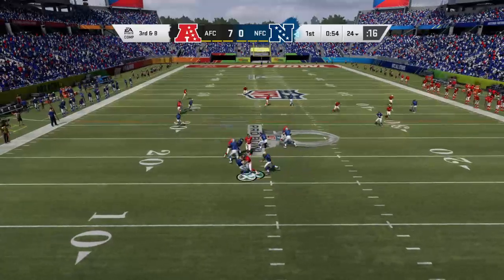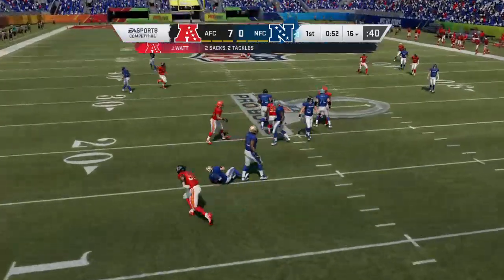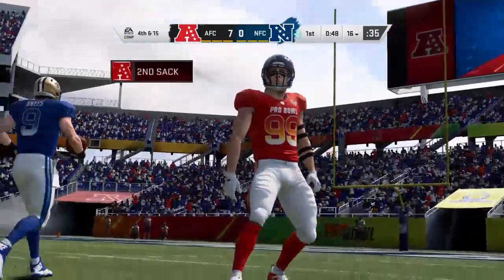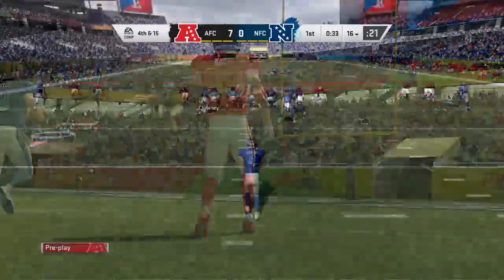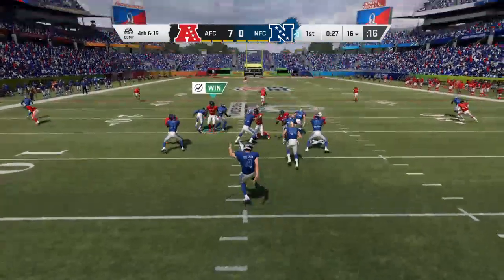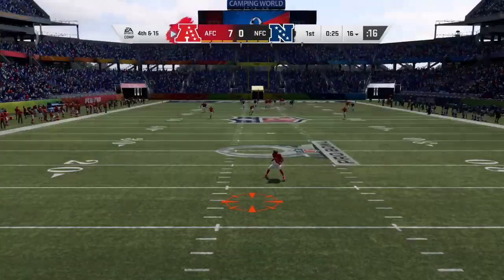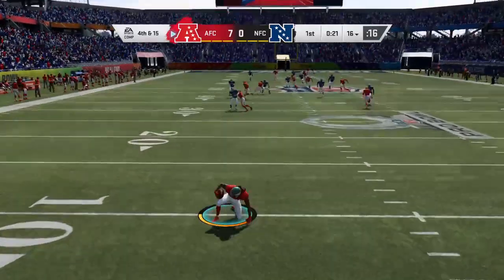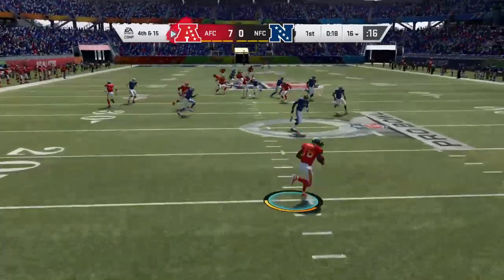Working from the gun, it's Breeze. Pressure from his right, and he goes down hard, flat on his back. J.J. Watt able to get in there for his 2nd sack of the afternoon. Great job defensively. I think he was trying to go through his progressions, find someone to get rid of the football. Before he knew it, he was on his back. So that just brings us right back to what you said in the beginning. A great job defensively. Nowhere to go with the football. That led to the sack.